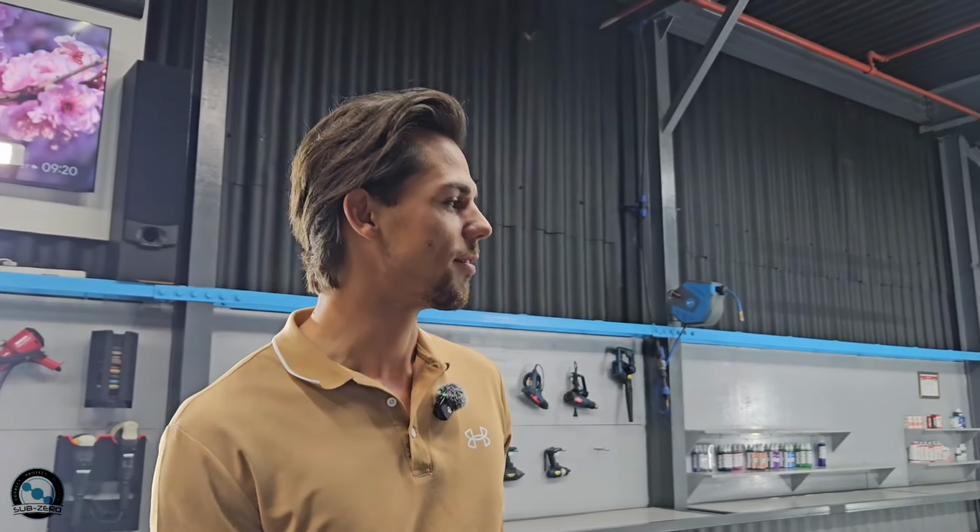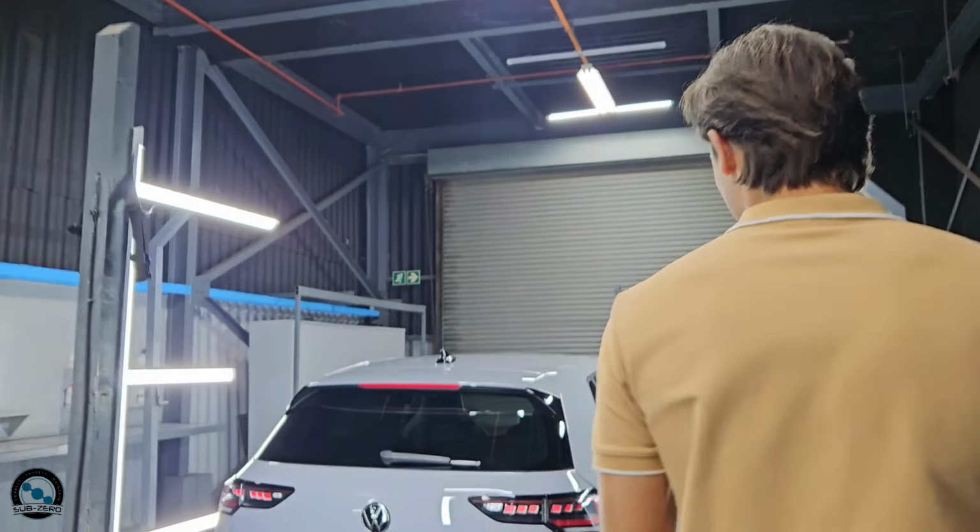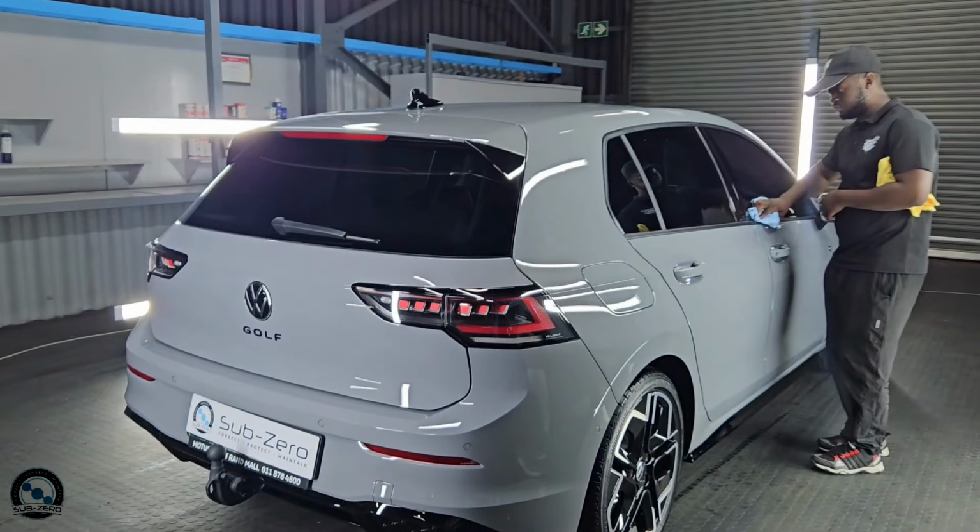Clients always have the option of going for the full wheel armor. If they don't do that, we do the sealant. And then the guys are busy with windows now. And then let me just show you interior wise. So there she is in her full glory.